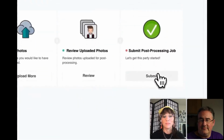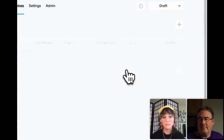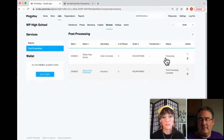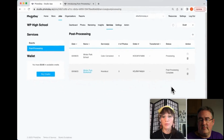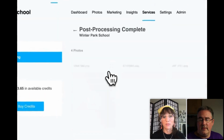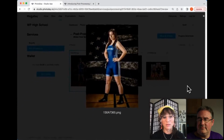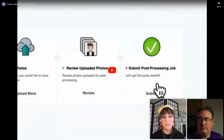And that's reviewing and then submitting. You can do multiple post-processing jobs within the same job. So you can run a batch, go and run another, and then move those, download those as needed. And I think that's about it. Yeah, so this is the color correction. So not knockouts, but you can see those have all been adjusted. It just took a couple minutes there.